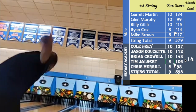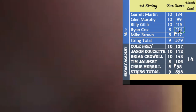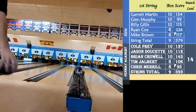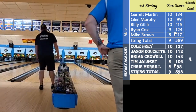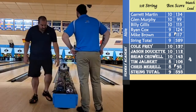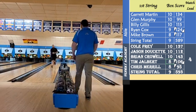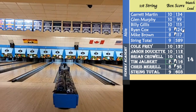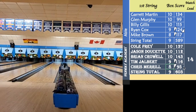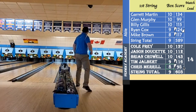How about that? Ryan Cox with a strike in the 9th. He was at 114. He's now at 124. A spare from Tim Jalbert. He's at 116. Of course, his was not a strike, it was a spare. So the lead goes back to 14. Cox in the bonus has 2. No.